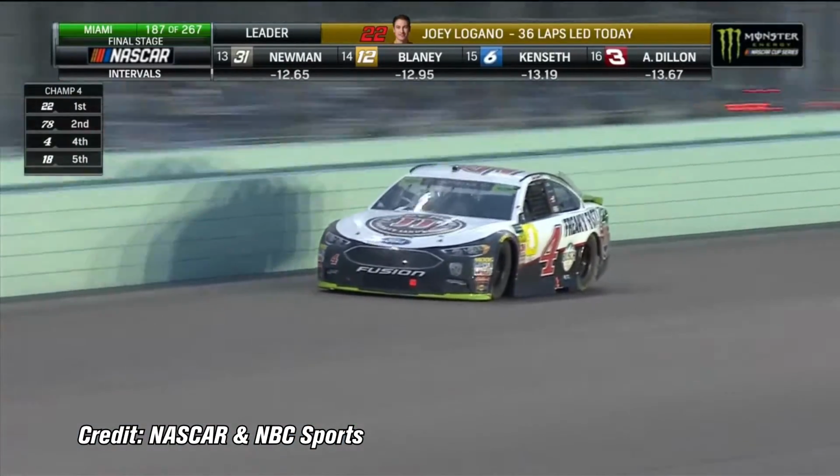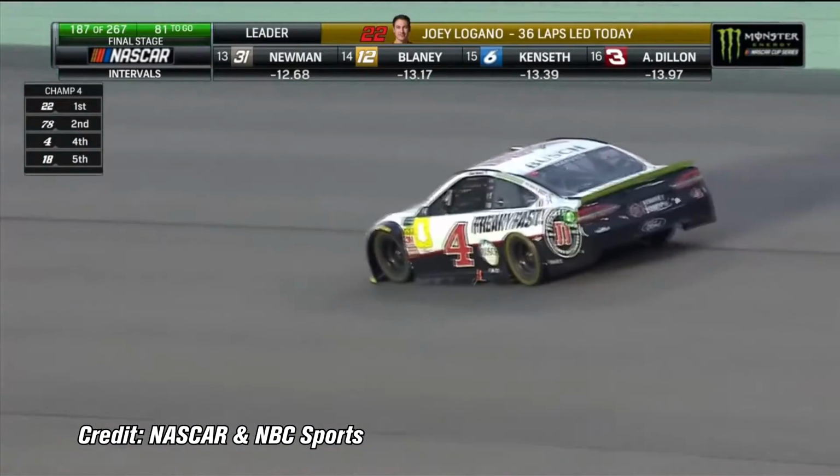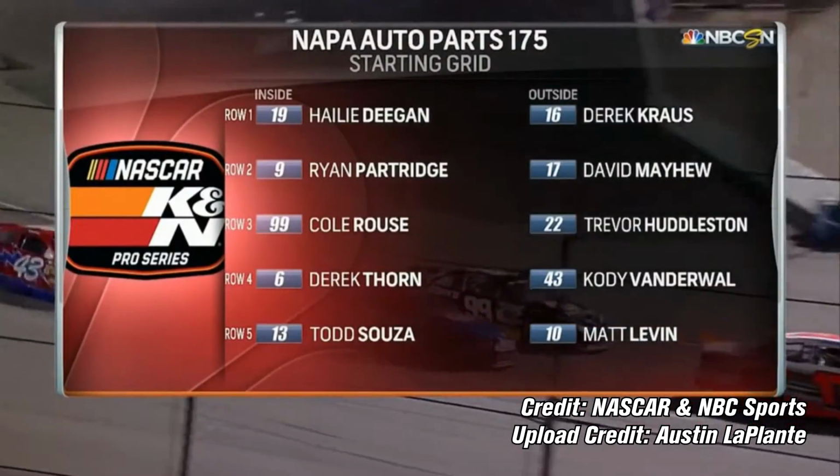Oh, I spoke way too soon. The box is bigger and it's still not in the center. This is what IndyCar have been doing with their grids. Just this.